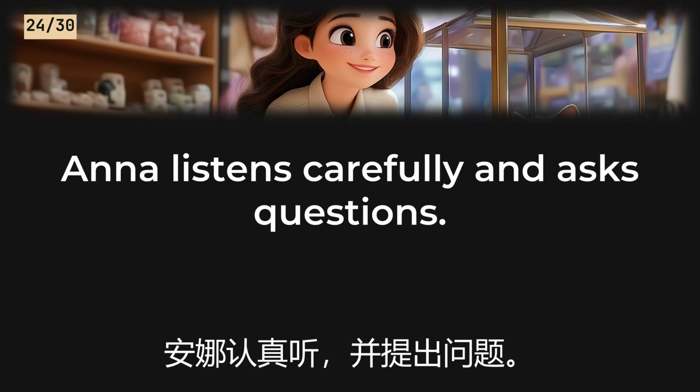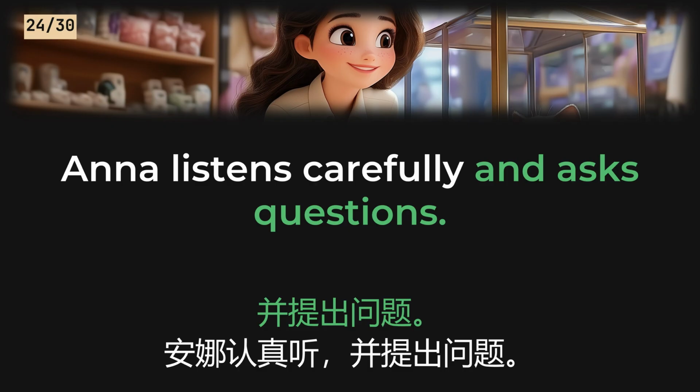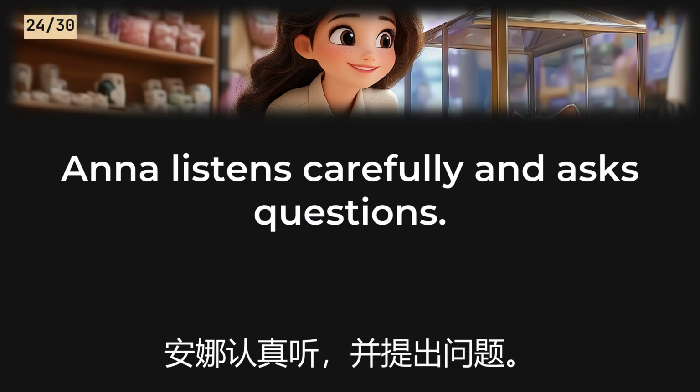Anna listens carefully and asks questions. Anna listens carefully and asks questions.